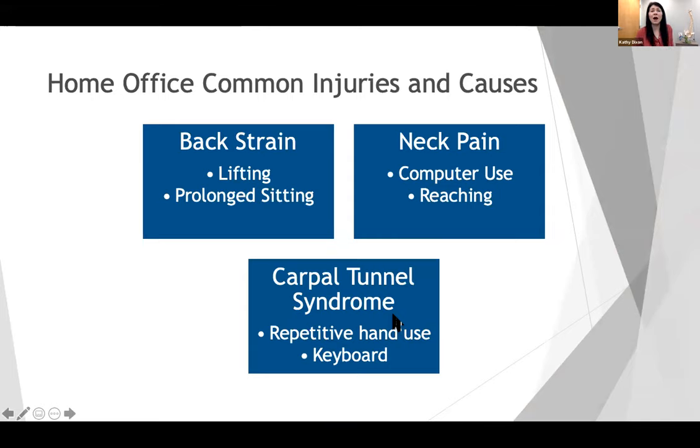So what are some of the common home office injuries and what might cause them? We talk a lot about back strain in a factory environment. It's due to lifting, right? But even at home, there's lifting, like moving furniture around to create the best prepped Zoom background, or carrying your office supplies from the office back to your home. But specifically, prolonged sitting is a problem we're going to see from the home office environment that's going to cause back strain. And then neck pain mostly due to computer use and bad posture at your desk.